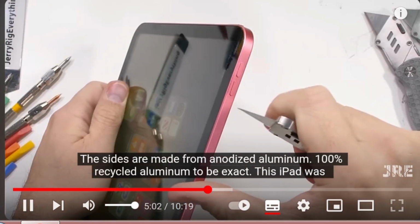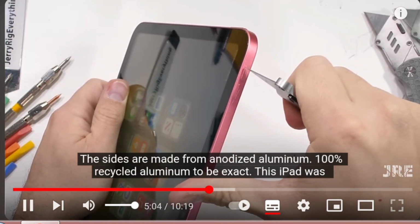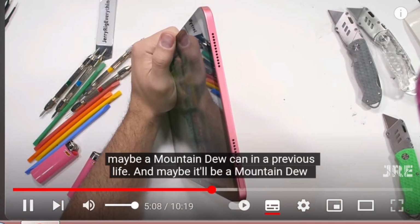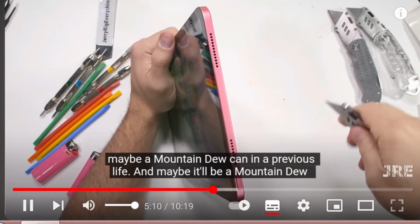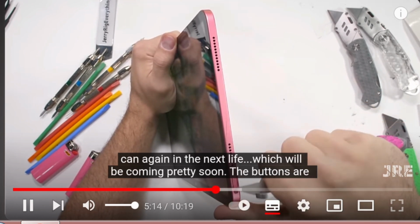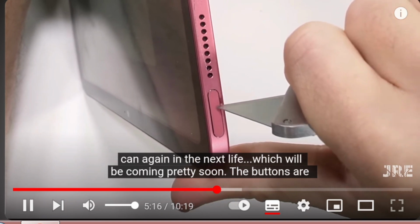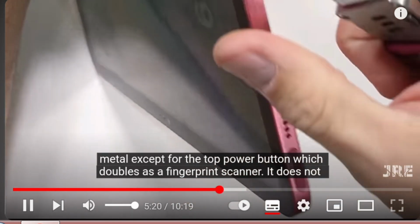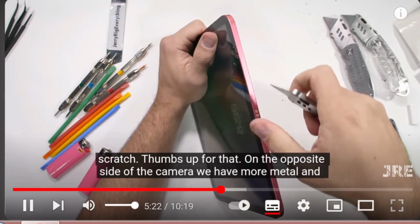The sides are made from anodized aluminum, 100% recycled aluminum to be exact. This iPad was maybe a Mountain Dew can in a previous life, and maybe it'll be a Mountain Dew can again in the next life, which might be coming pretty soon. The buttons are metal, except for the top power button, which doubles as a fingerprint scanner. It does not scratch. Thumbs up for that.